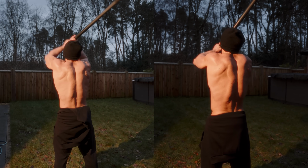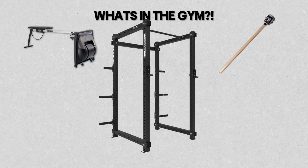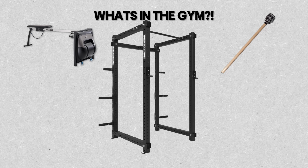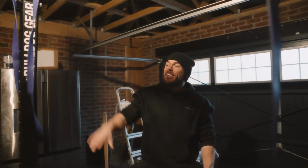The squat rack, this is from Bulldog. So I have been with this squat rack longer than I've been with my girlfriend, which is a while. I'm more committed to the squat rack. No, I'm not. I don't mean that. No, but I've been with the squat rack longer.